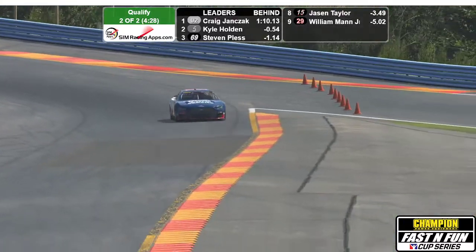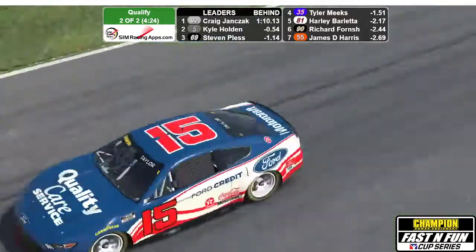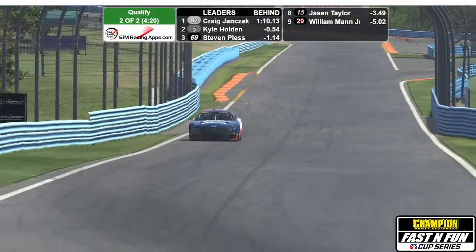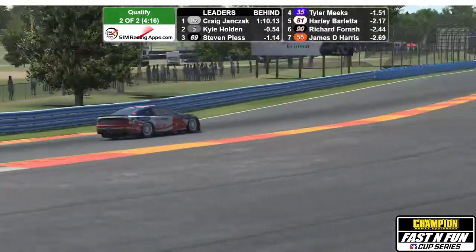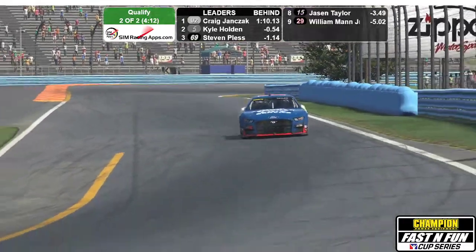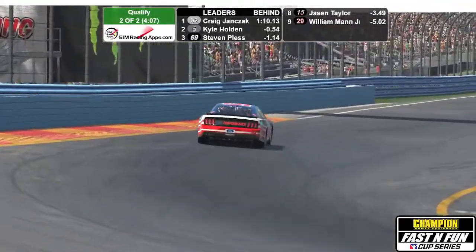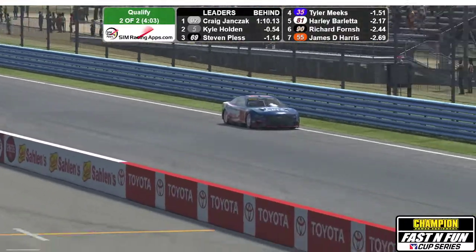And right now he is doing that and then some here as he is laying down his second lap of qualifying. We will see if this will be enough to possibly put him into that upper half right now. He's currently in the 8th slot. Needs to be careful going to the final 2 corners here. This is the turn that bites everybody. It bit Meeks earlier, and he is able to maneuver through it pretty good here.